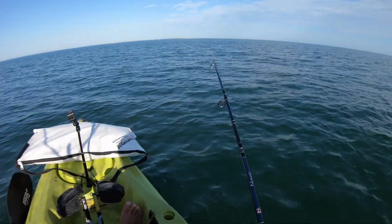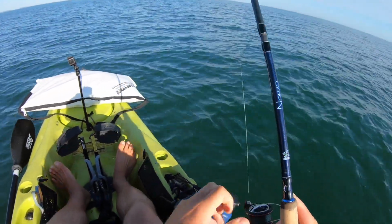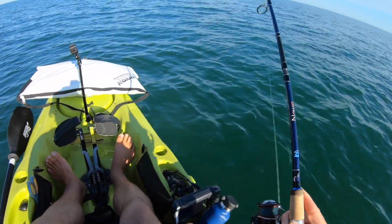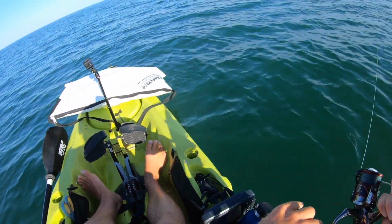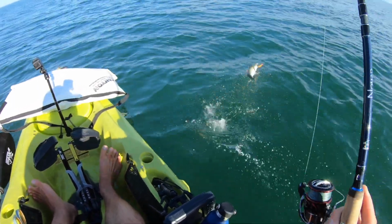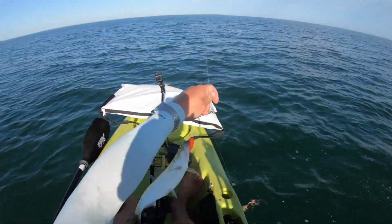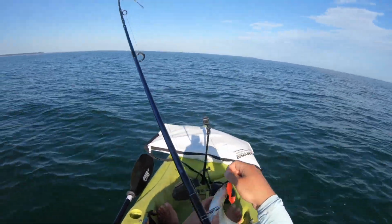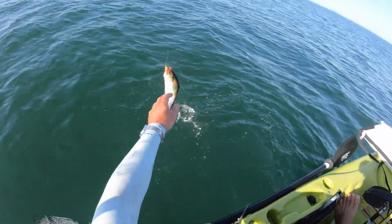Guess it was all about that spot. Lose him? Yeah, he's on there still. It's just a real weird bite. I just lost him. No, it's a... What the... Look at that. That was not expected. He was down deep too. Some kind of shad, I guess.